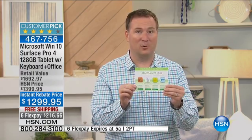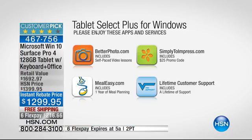Over $400 worth of additional software and services. The one you guys are loving is that lifetime tech support. So it doesn't matter how long you own this brand new Surface. If you have a question on how to do something with it, the lifetime tech support is always going to be there to help you out.